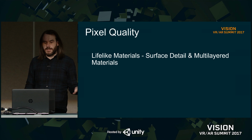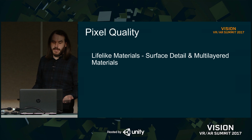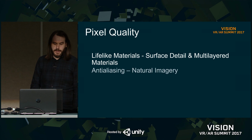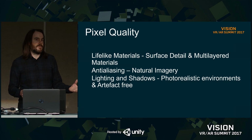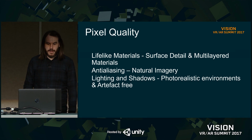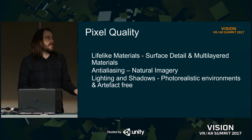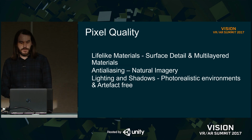So where we use the rest of the GPU resource is on pixel quality. We need to create these lifelike materials because what Audi want to sell is the higher quality levers, the higher quality interior. We spend it on anti-aliasing. It needs to be as natural as possible. When the user is looking around, they don't want flickering pixels on and off. And the lighting and shadows, so it needs to sit in an environment that really makes you feel like this is a place you could go to. Of course, gamers are used to seeing artifacts, seeing problems, but for Audi, we could not deliver shadow aliasing, shadow problems. It had to be completely seamless to the real world.